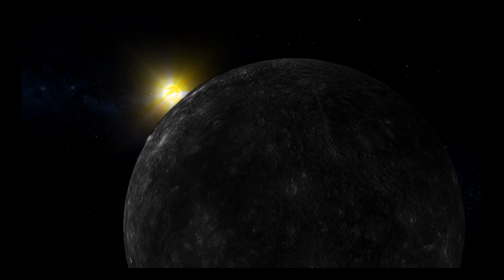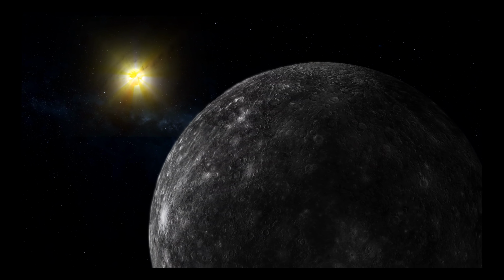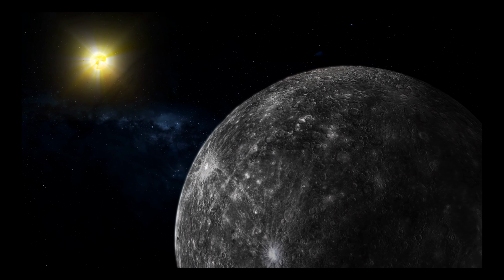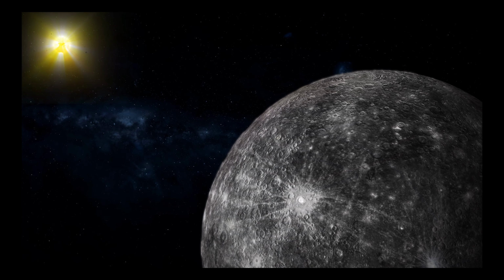Mercury is the smallest planet in the solar system, with a diameter of only 4,880 kilometers. To put this into perspective, Mercury's size is approximately one-third the size of Earth and just slightly larger than the Moon. Despite its small size, Mercury has a mass that is about 5.5% of Earth's mass.